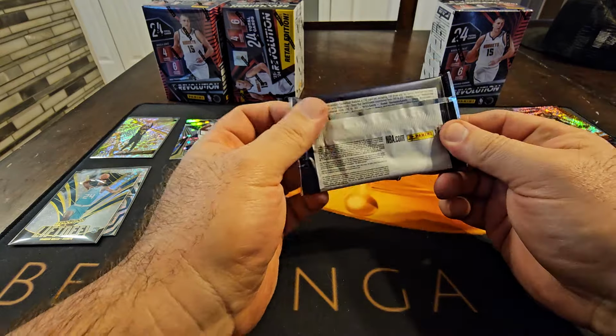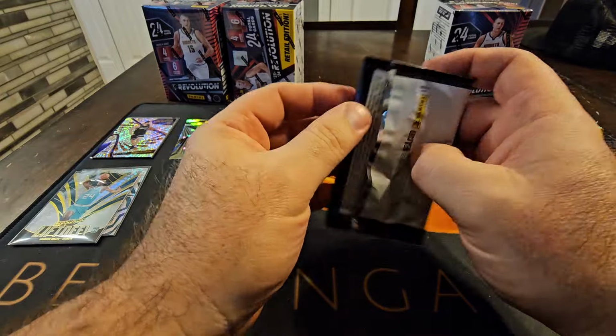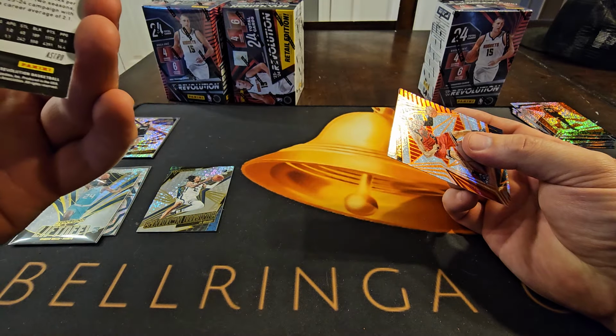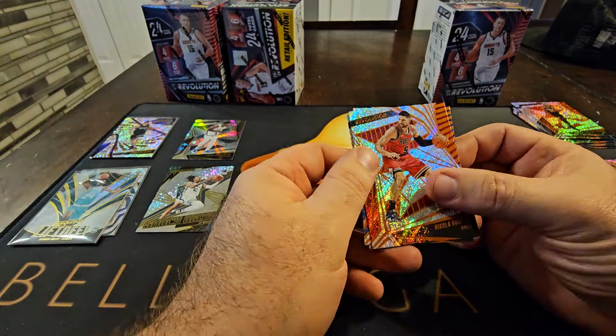Jett Howard, Rookie Revolution. Sasha Vezenkov. Kevin Durant, Evan Mobley. So if we get a numbered card or not, it'll be here. Shockwave, Ja Morant. We didn't get a numbered. Chet Holmgren and Draymond Green.